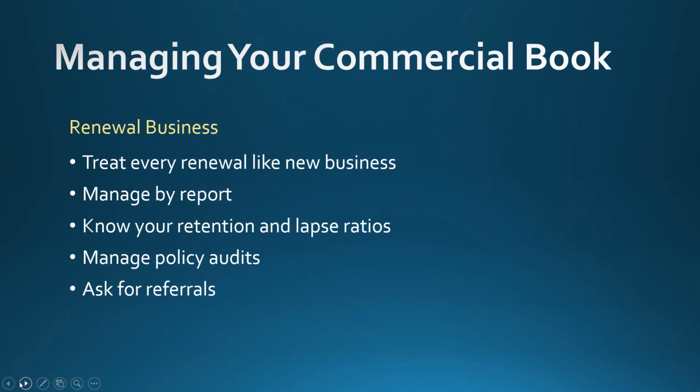You want to be looking at lapse situations where you're losing them midterm or canceling midterm first year, or you don't make it to the renewal at all because it doesn't renew after the first year. Those are all signs that the types of policies you're writing may not necessarily be stable for your agency.